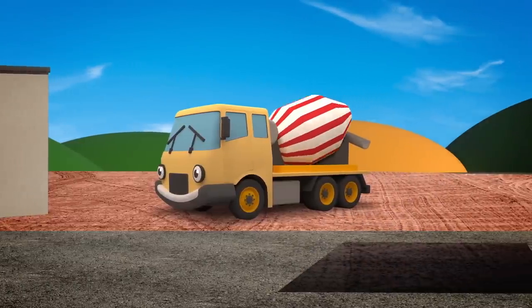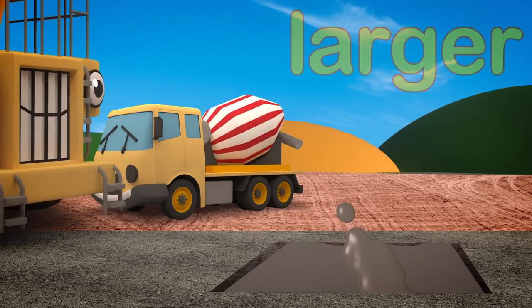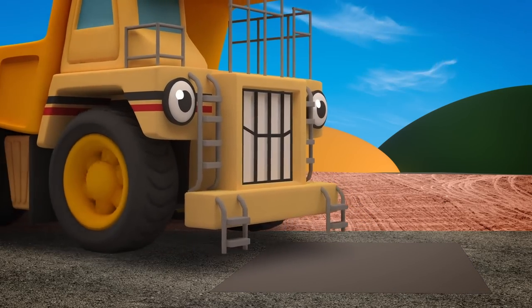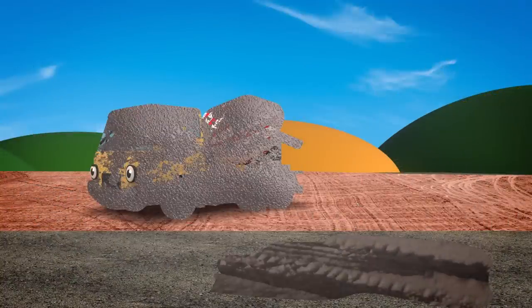Celia's pouring concrete foundations into that trench. The trench is large, but George is much larger. Uh-oh, he's going to drive straight through it. Watch out, George! Oh dear.